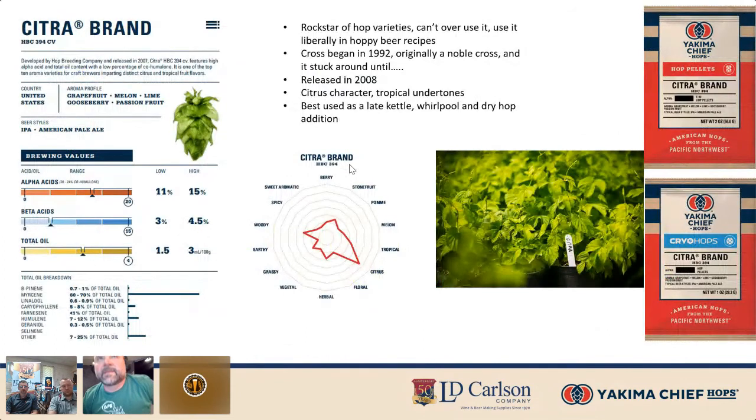Let's dive right into a little overview of the Citra brand. That first statement sums it all up. It's a rock star of hop varieties. I've had a brewer call it a sledgehammer. You can't overuse it. Use it liberally. It'll make you look really great as a brewer. Just a great hop. The most popular hop for craft breweries right now to contract. It's definitely our most popular variety.